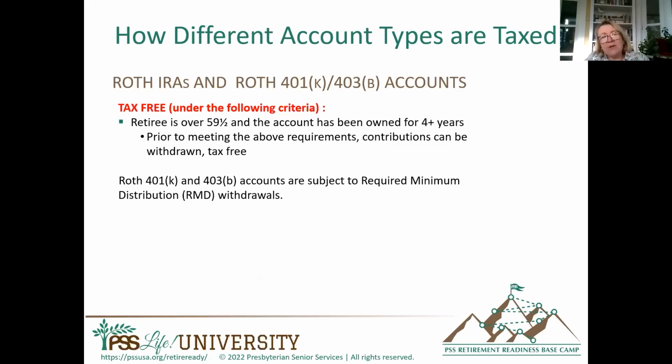Reminders on Roth IRAs and Roth 401k, 403b accounts. These are separate beasts. The tax code treats them very differently. Now, if you have a Roth IRA, withdrawals from that account are tax-free, provided you're over age 59 and a half, and the account has been owned for 5 years. Okay, here it says 4+, it has to be on record for 5 years.